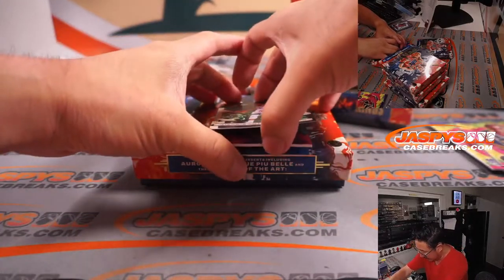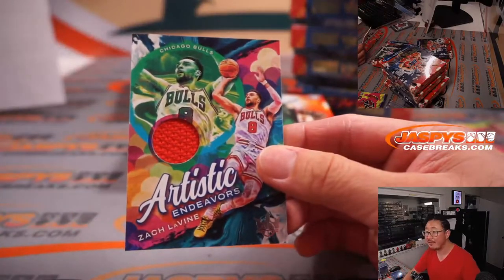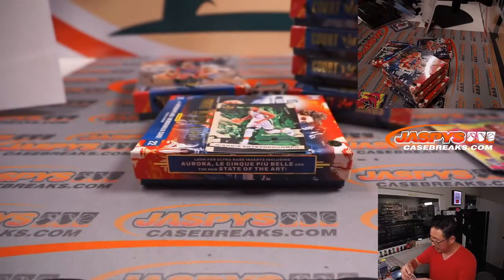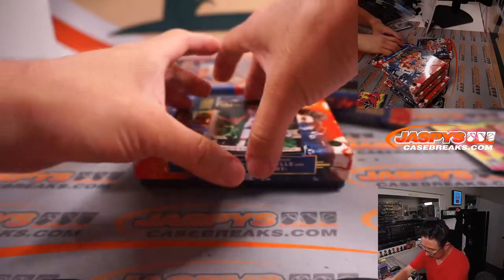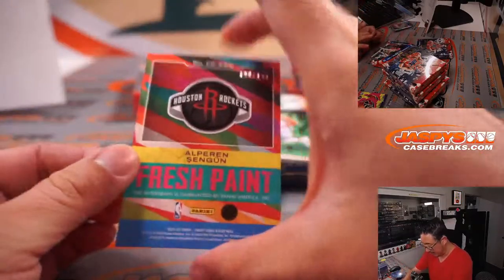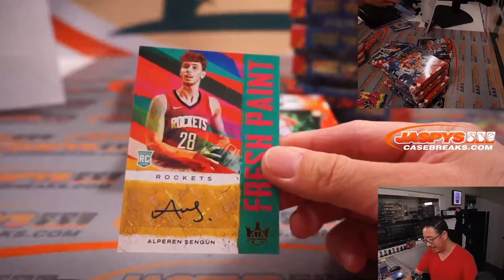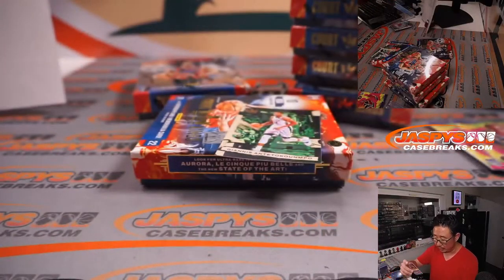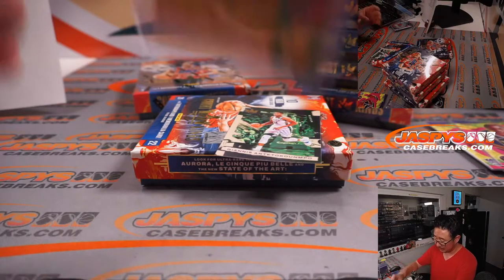All right, behind Giannis is a Zach LaVine relic, Artistic Endeavors relic for the Bulls, James, with Chicago. And there's Alperen Sengun, 129 out of 199, Heir Apparent autograph for the Houston Rockets. That's Sean Maddock with the Rockets.